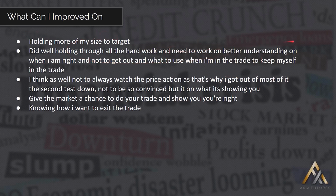I did all the hard work. Just need to work on better, as I explained, I did all that hard work on the pullback, letting it pull all the way back. Need to work on better understanding when I'm right and not to get out. What can I use to keep myself in the trade? Like I explained, that Renko chart, I could have kept myself in very easily.